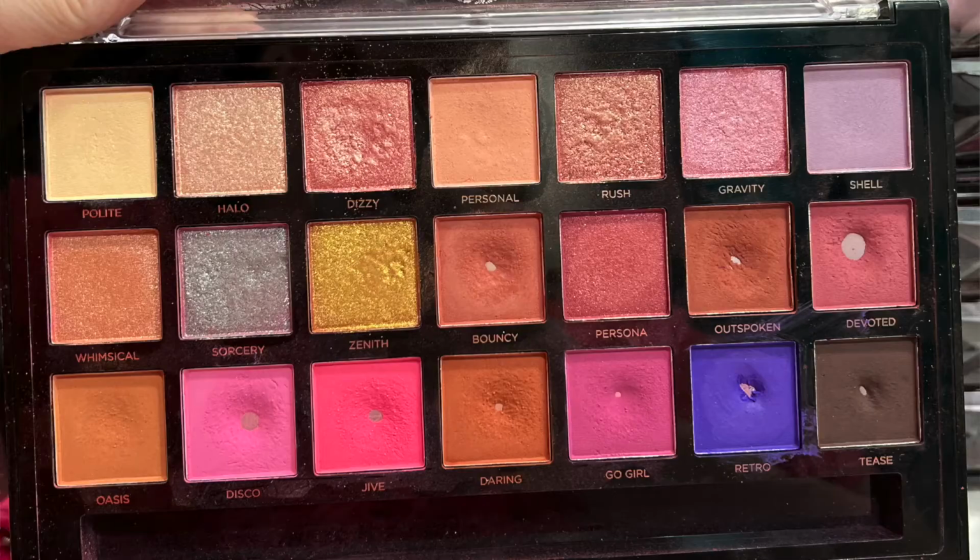So for Oasis, as of the last update, I used it 7 times. I've used it 5 more times for a total of 12 times. Going all the way over, this is the first pan I hit this month. This is for the shade Daring. As of the last update, I used it 7 times. I used it 2 more times for a total of 9 times.